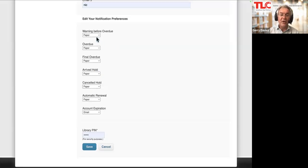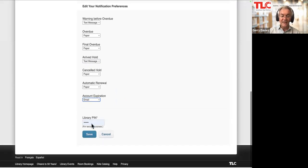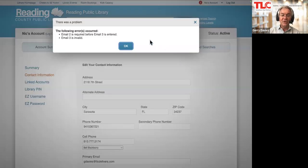Do they want warning before overdue? I think Nick would probably want that as a text message. Arrived holds, he'll want that as a text message as well. And he'll probably want final account expiration as an email. He can set his PIN there if he wants, and we're good to go.